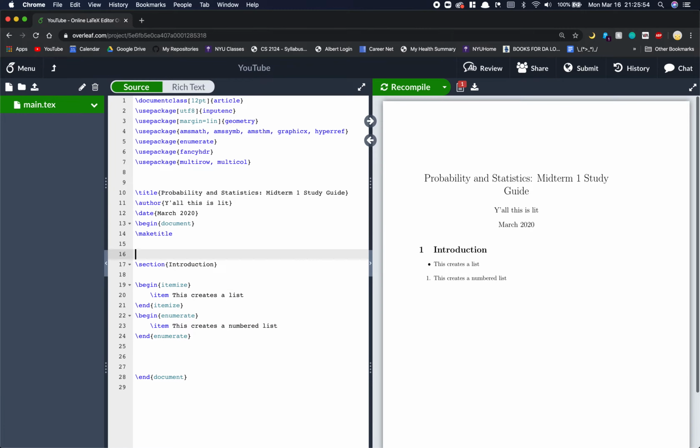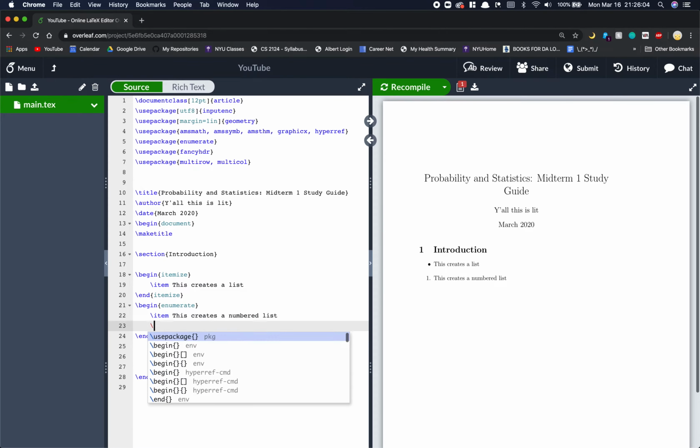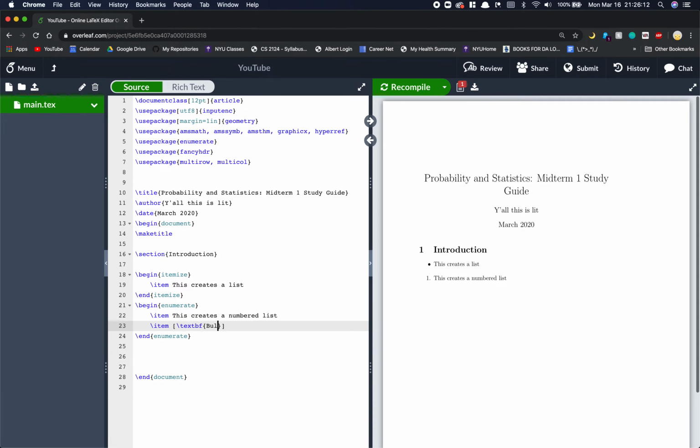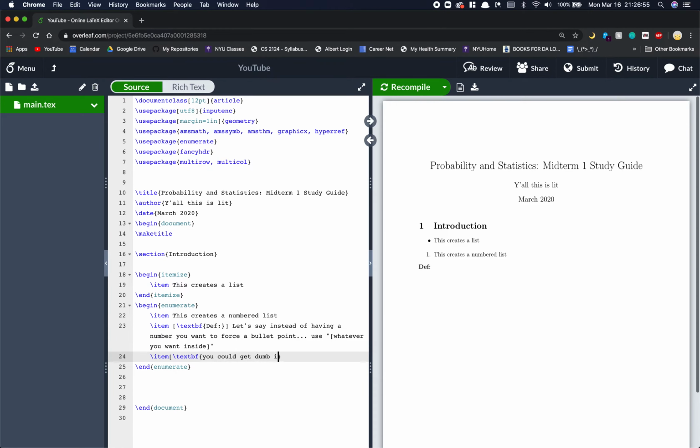Here, I'm still fixing my mistakes. You can make a bulleted list. Instead of using the default, so like numbers or bullet points or I's or A's or whatever the enumerate may be, you can force a bullet point, or you can force pretty much whatever you want inside, and then you can put that in there. I would say to stick with a 7-character max, because depending on how large you make it, it'll go off the page and it won't work.